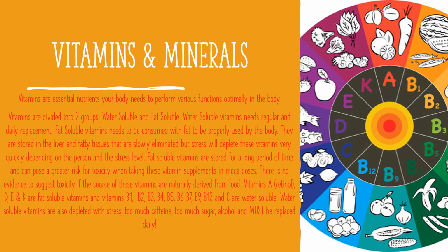Water soluble vitamins need regular and daily replacement. Fat soluble vitamins need to be consumed with fat to be properly used by the body. They are stored in the liver and fatty tissues and are slowly eliminated, but stress will deplete these vitamins very quickly depending on the person and the stress level. Fat-soluble vitamins are stored for a long period of time and can pose a greater risk for toxicity when taking these vitamin supplements in mega doses. There is no evidence to suggest toxicity if the source of these vitamins is naturally derived from food.